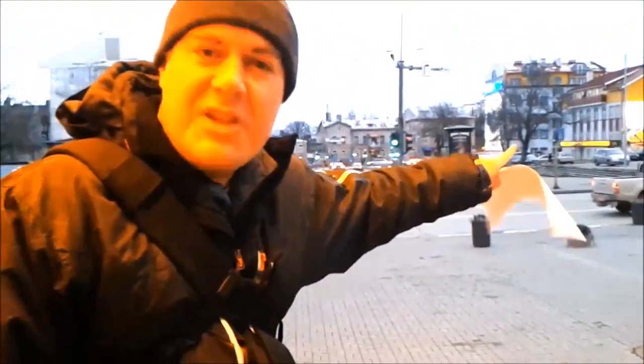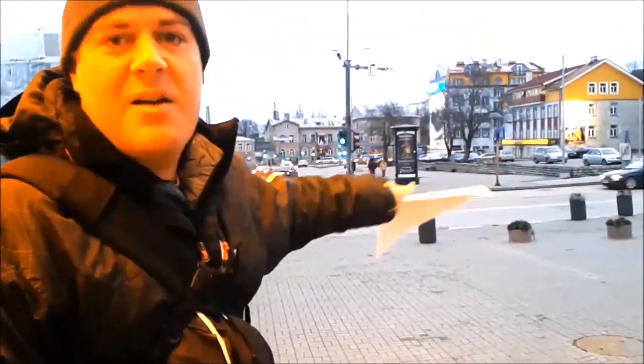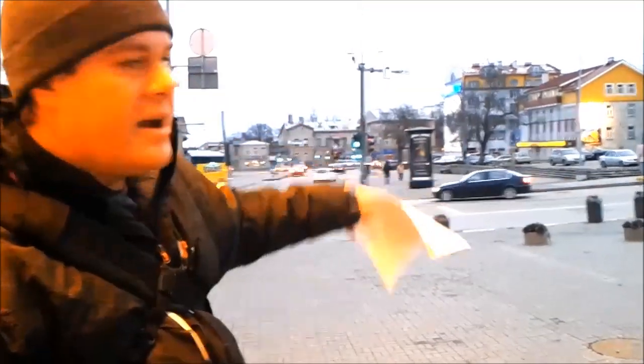Today we're here at Tallinn's very centrally located and very modern bus station, and we're headed to St. Petersburg. We've decided to take Ecolines, and we're going to see how the trip goes. Wish us luck. The Ecolines office is just across the street from the bus station. It's not really much of a hassle at all, it's just over there.